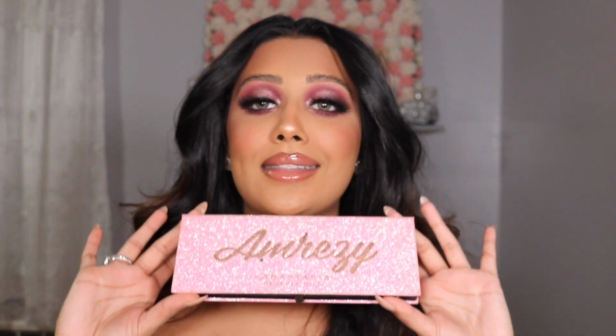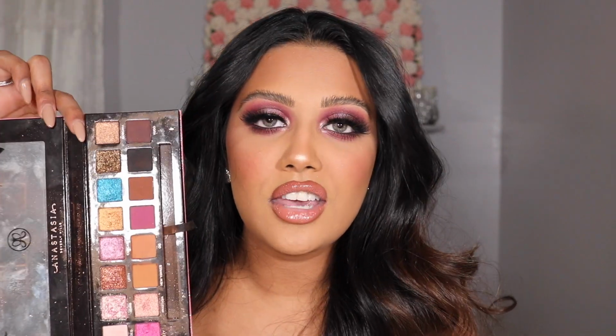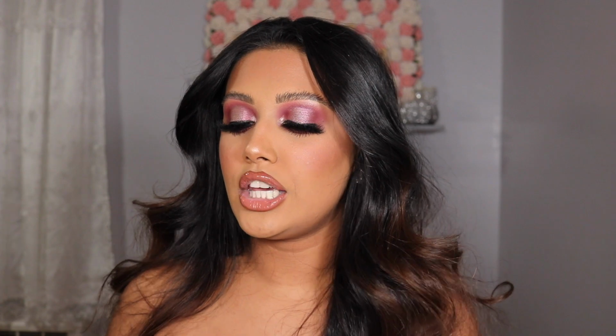The last thing that I'm going to talk about is also a palette, and it is this bad boy. This is the Amrezy collaboration with Anastasia Beverly Hills. Girlfriend, she is really loved and very abused because this is such a bomb palette. It has everything that you will need. Again, I feel like these two palettes are literally the two that I reach for the most out of all the palettes in my collection.